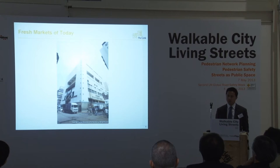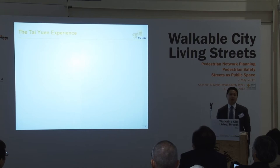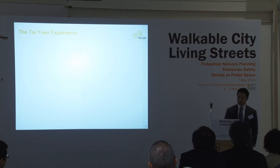But we also have 94, 95 of these fresh markets in our portfolio. So from a business perspective, that's a risk. If people don't want to do business in a wet market, or if people don't want to come to a wet market, that's not good for our business either. So we start on a new process, the Taiyun experience. Taiyun is our first wet market to undergo a renovation or revitalization process. I'm actually going to show you a quick video, which will give you a little bit of background about Taiyun and also what we did.